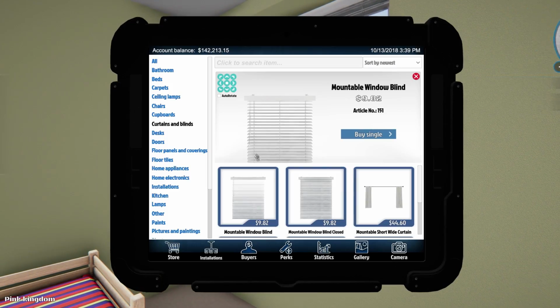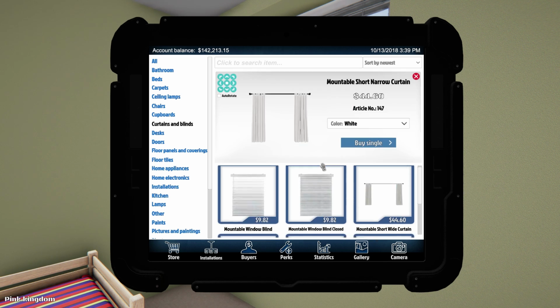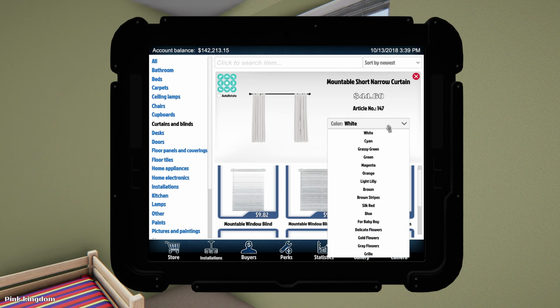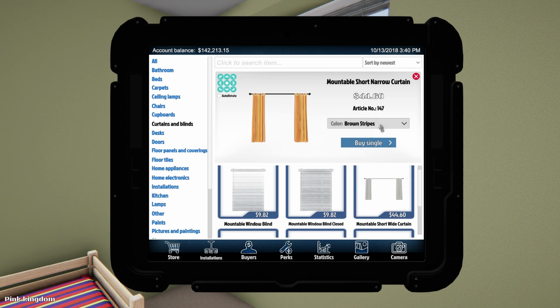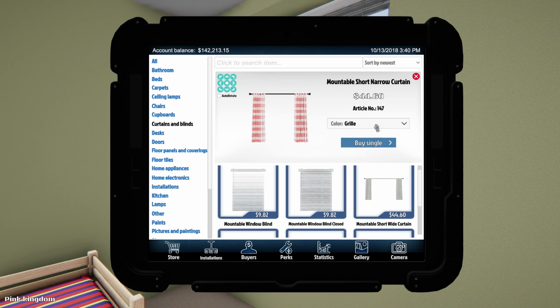Okay, and now we'll do the curtain. I think I may go with something short because I'm probably going to put a dresser under that. So let's see what would look good in this room with that bed. Is there like a little stripe one? I don't think that's quite right. Nope.